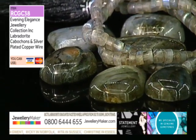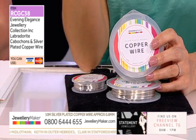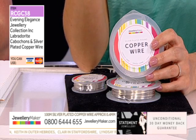Check out the wire. Woo! Oh, wire workers' heaven. 100 metres, a 0.4. Gold dust, that is, gold dust. 100 metres, normally we bring you 10 metre reels here at Jewellery Maker. Sometimes we bring you 50 metre reels. But with 0.4, that's the gauge that I'm referring to, which is the thickness of the wire.